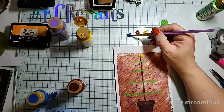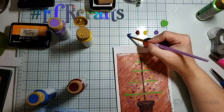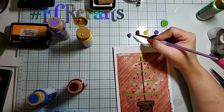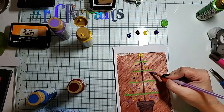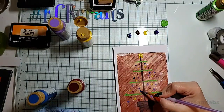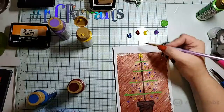Let's get some blue baubles in here. Put one right there. One right there. Remember, we got to stay within the branching. Otherwise, the bauble's falling down. Okay.